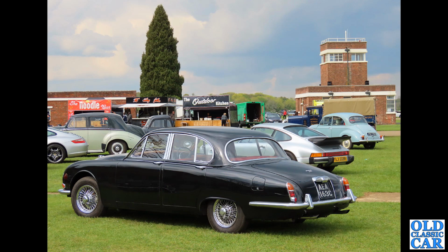And they were back at Bicester. There's the control tower in the background, and well, we've got a Moggy Minor in the background, but the main car that we're looking at here is a Jaguar S-Type. This one from 1965, so it's kind of an updated Mark II, but the main benefit was it had the independent rear suspension, the S-Type.